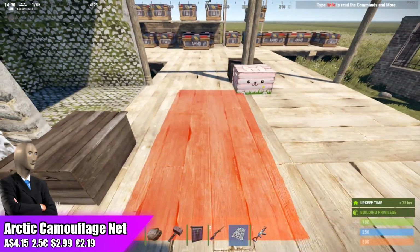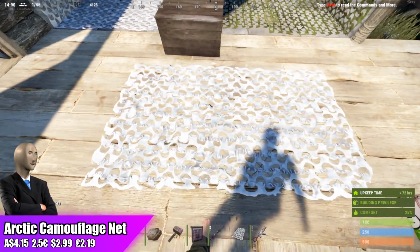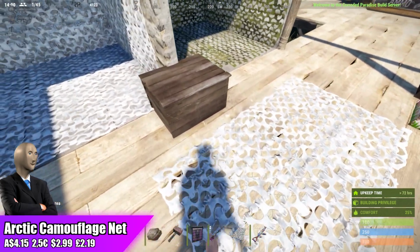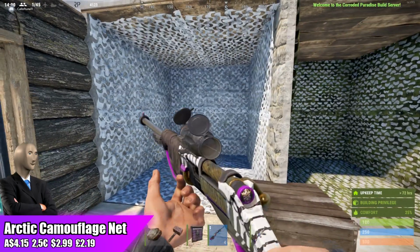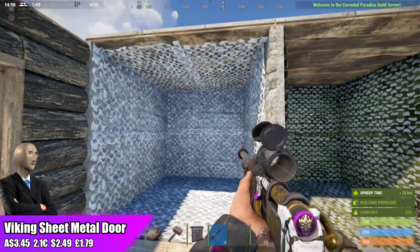If not, I won't recommend getting it off of the Rust Item store, but I will recommend getting it off of the community market with a buy order, just so you can get it for a little bit cheaper, and then you'll be able to flip it down the line when their prices go up. Overall though, really cool looking rug items, and I do really like how unique they are and how you can just cover your base with them. It looks really cool. Alrighty, moving over to the Viking sheet metal door.